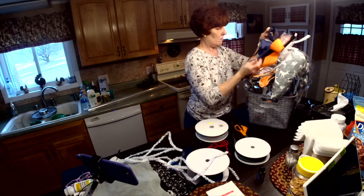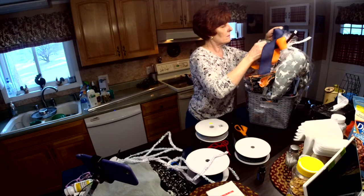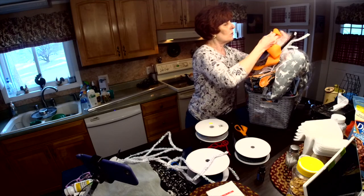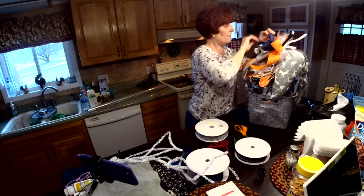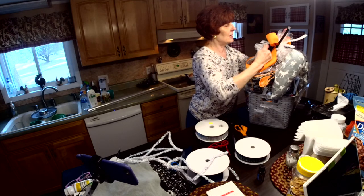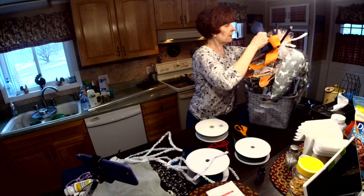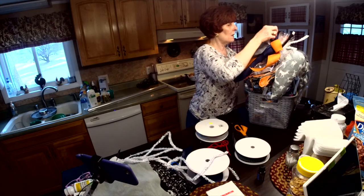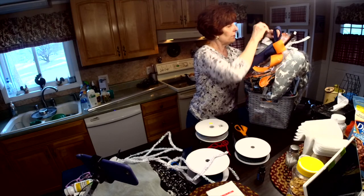I always like my bow tails down in the front. One there. One. Uncooperative bow in the house. There we go. Sometimes you just gotta yank on it. I don't know why this tail is being so stubborn. There we go. Alright, so I got my blue, orange, blue, orange, blue.